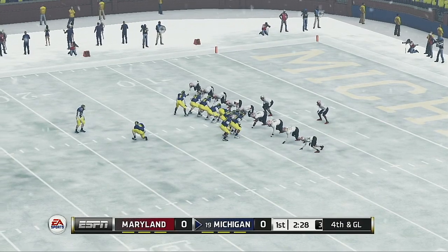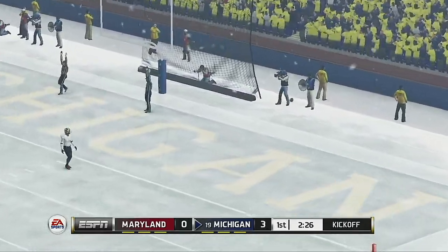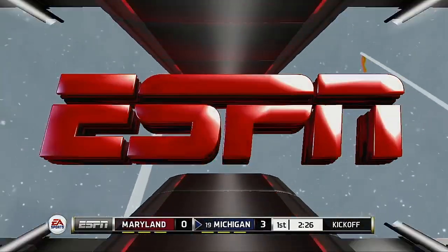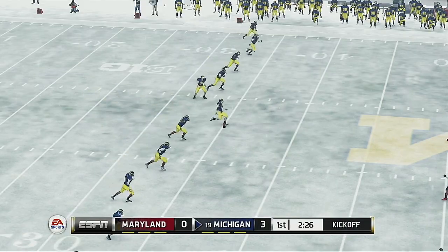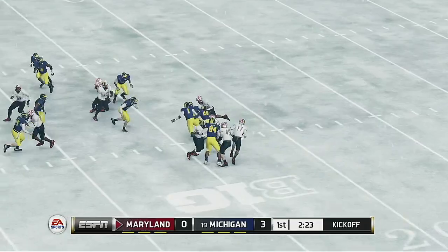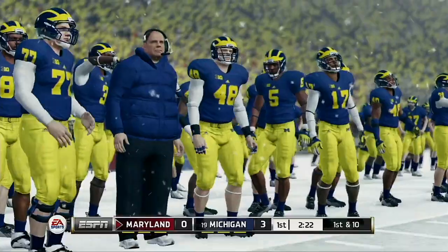Michigan is looking to go up by three. Kick is up, and it's through the uprights. Even though they gave up a field goal here, that defense is feeling pretty good about themselves right now. It could have just as easily been a touchdown. And it looks like they're ready for the kickoff. Fielded at the four. Lost the ball. Gets to about the 24-yard line.